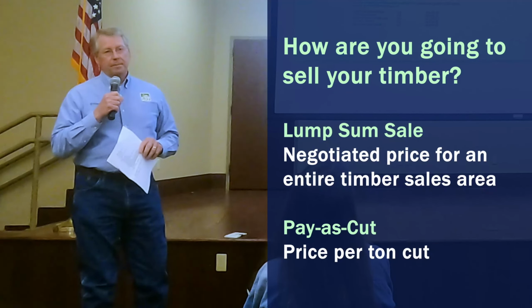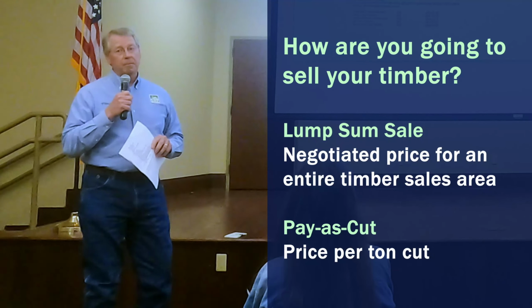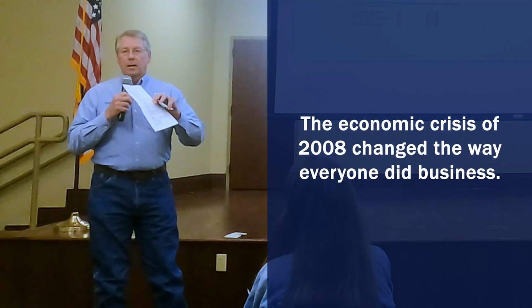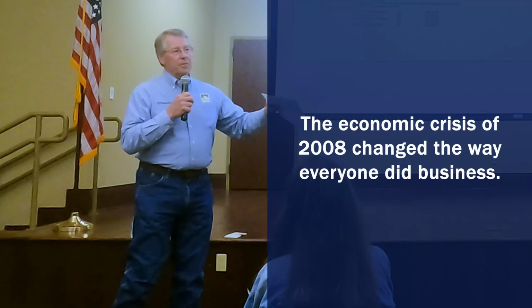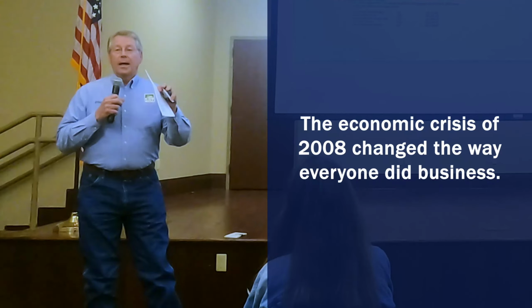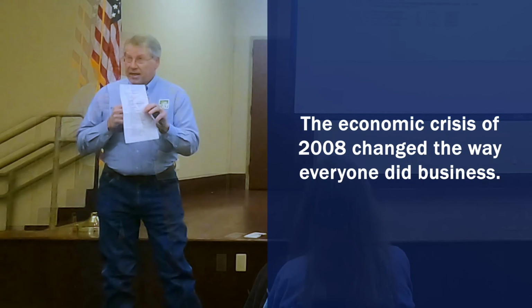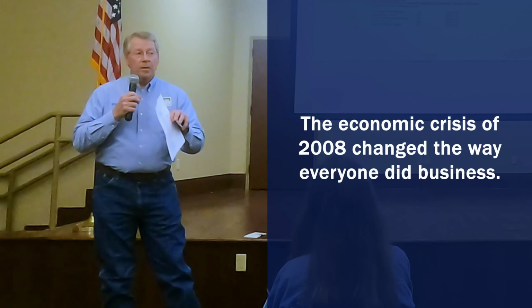How are you going to sell your timber? You're going to do a lump sum sale, or you're going to do what we call pay as cut by the ton. Two primary ways to do it. Before 2008, all our log sales, not so much pulpwood, where we just get someone to cut it, were marked sales, and we did bid sales on everything across the board. And it was 9.5 times out of 10 lump sum sales. They paid you for the timber up front.